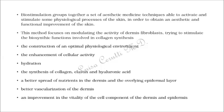the construction of an optimal physiologic environment, the enhancement of cellular activity, hydration, the synthesis of collagen, elastin, and hyaluronic acid, a better spread of nutrients in the dermis and overlying epidermal layer, better vascularization of the dermis, an improvement in the vitality of the cellular component of the dermis and epidermis.